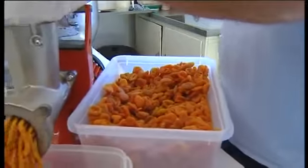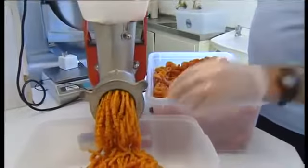So we use local fruits. In fact, we buy the fruit and it's all prepared in the factory by my husband. Preparation of the apricot-based centres starts by mincing first-grade dried fruit.